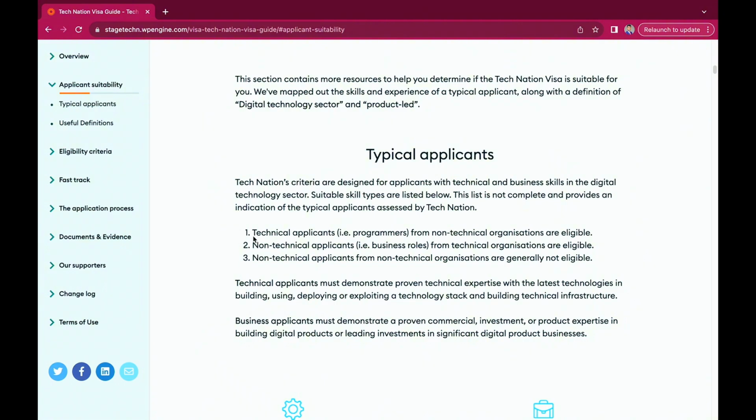So number 1, you're looking at technical applicants, for example, programmers from non-technical organizations. So they are saying that you are actually eligible if you're technical, like you're a software developer or you're a programmer in a non-technical organization. A non-technical organization is an organization that is not really about tech, like tech skills, that is not providing anything technical, right? So we have non-technical applicants, business roles from technical organizations.